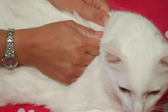Check your pets over regularly, all over their body, especially when you're out camping, hiking, doing all the outdoor activities. A daily check around the neck and head, between the paw pads, areas where you think the ticks might like to hide would be a good idea.